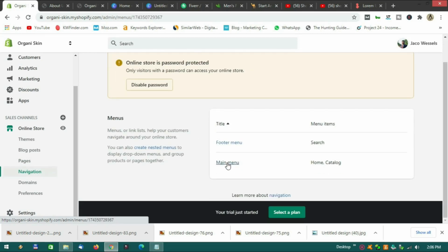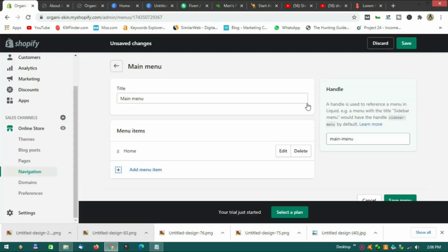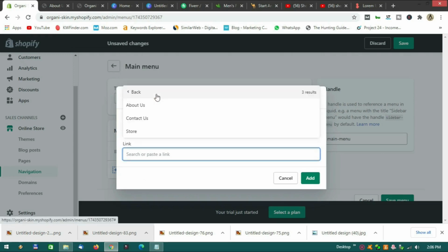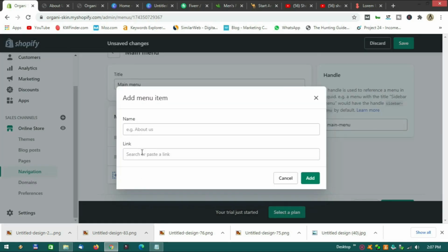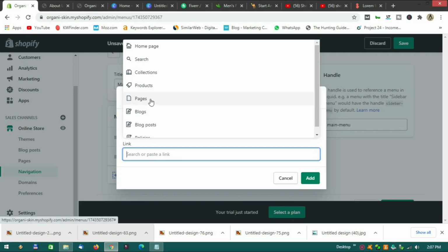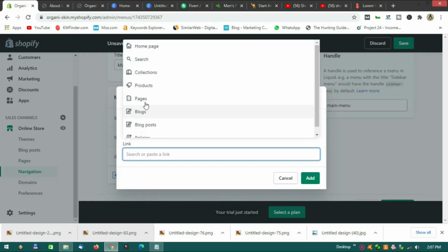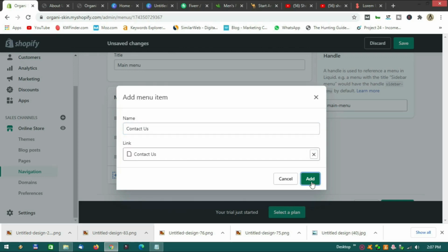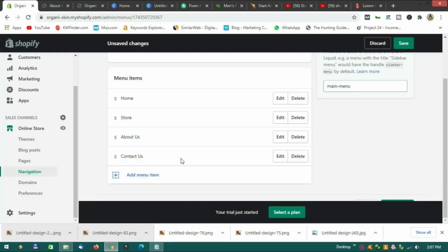So now we want to edit the main menu, and we can actually go ahead and delete this catalog. Delete this one and say add new menu. So then we can come here and just say pages. Quick way to do it, and say store, add, and we can come here to link to pages. We can say About Us, add, and last one here, we can say contact us, add. Oh, maybe that's too many times. Remove that one, right.